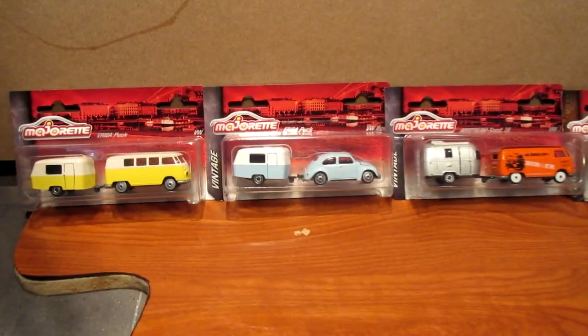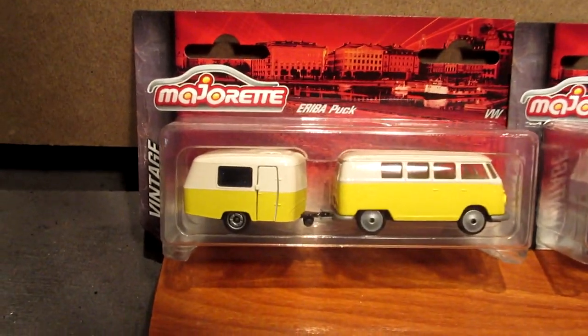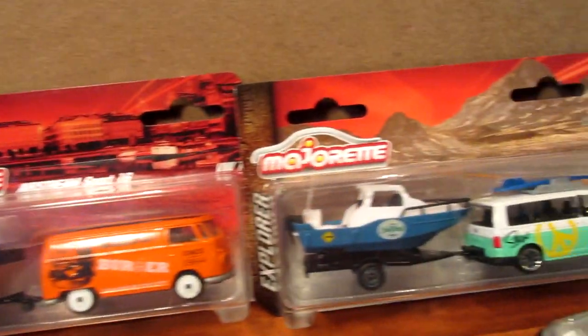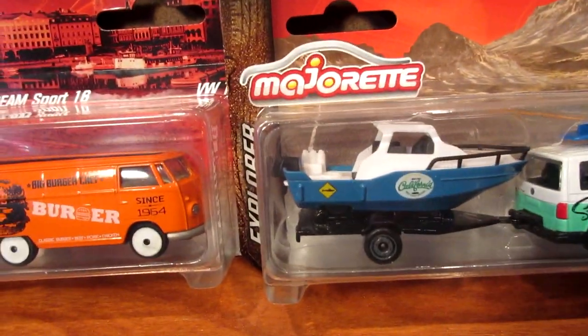Welcome back, YouTubers! Today we're going to take a look at some brand new Majorette Caravan sets. These feature cars and special trailers that come with them.